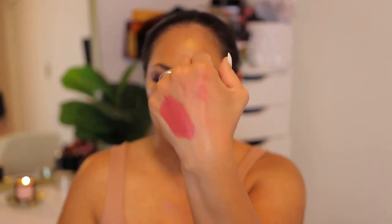Okay, so today I'm gonna use another R.E.M. Beauty cheek color. What I like to do is I like to warm it on the back of my hand, and this one is such a beautiful one as well. Just get a brush, I just tap it onto the color, and then I just press it onto the cheeks.